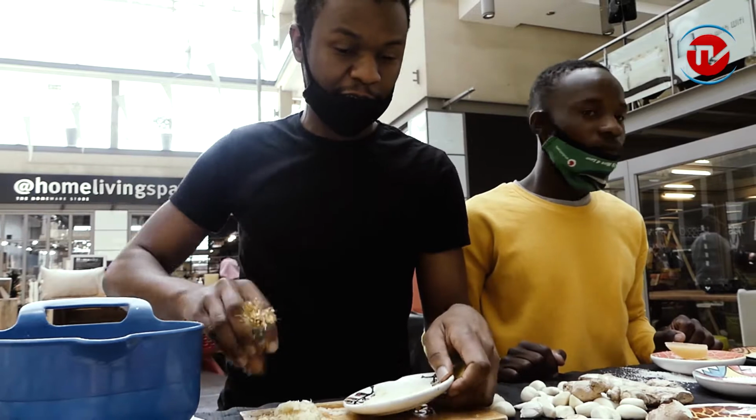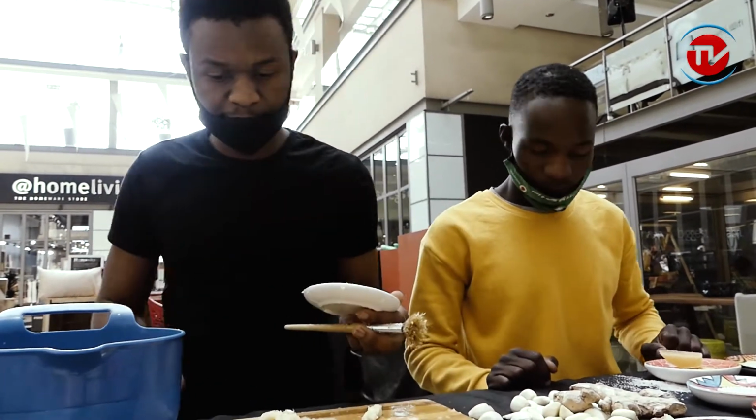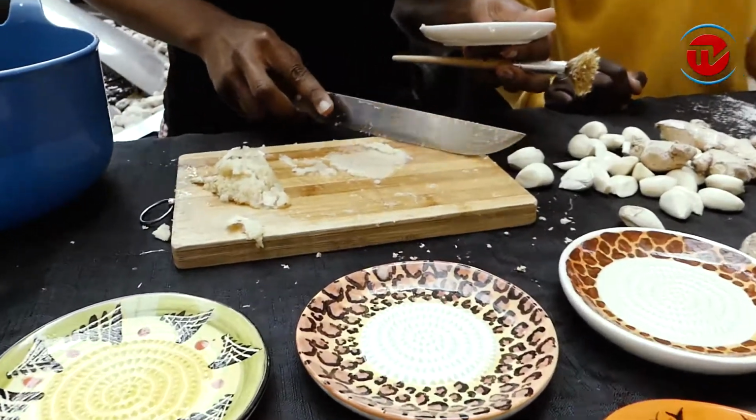fresh. So what you do is, with the aid of a brush, you just brush it to the edge, toss it into your food, and there we go. Look at how fine. Wow, that is amazing.